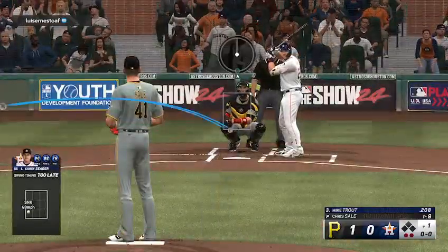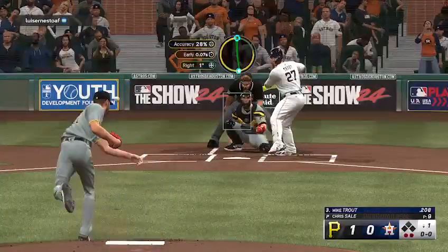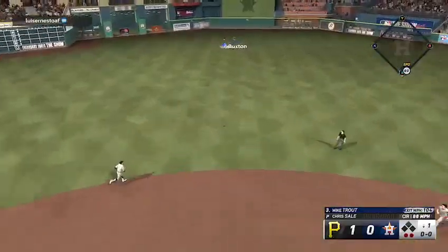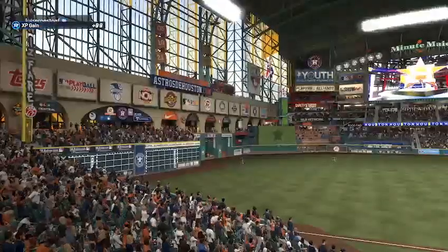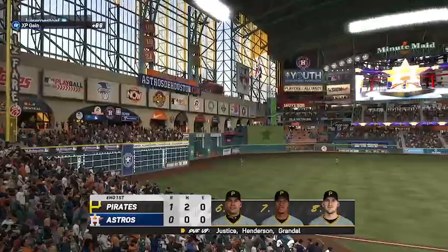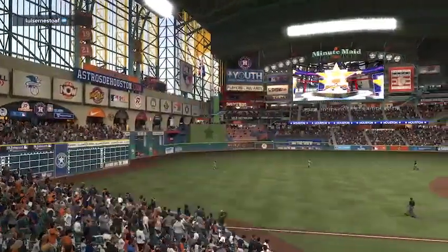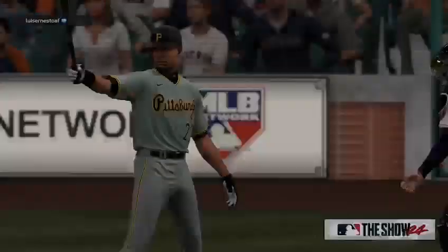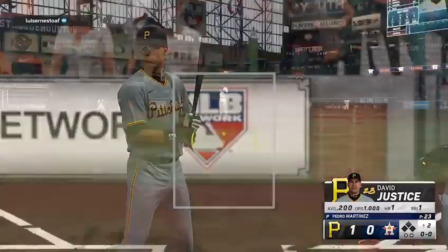Two outs, bases empty. Here's Mike Trout. On a line out towards center. Buxton hauls it in to end the inning. All set for the start of the inning. And now here's the veteran DH, David Justice.